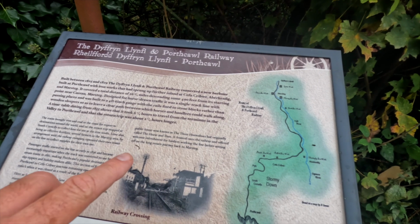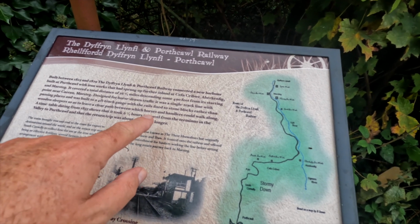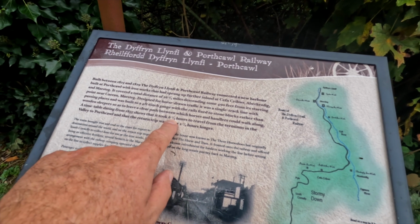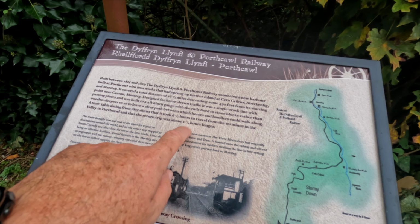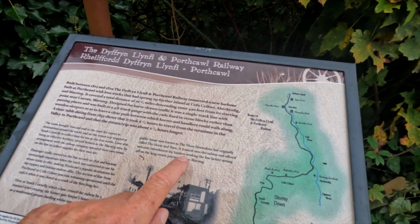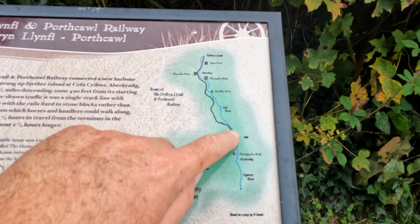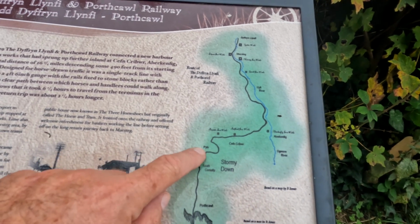So at the top of the hill in South Canali, there is an information stand telling you about the tram. It took 6¼ hours to go down to Porthcawl. On the way back, an extra 2¼ hours. That house over there used to be a pub called Three Horseshoes. I started at the junction, Cefn Junction there, and we're now there.